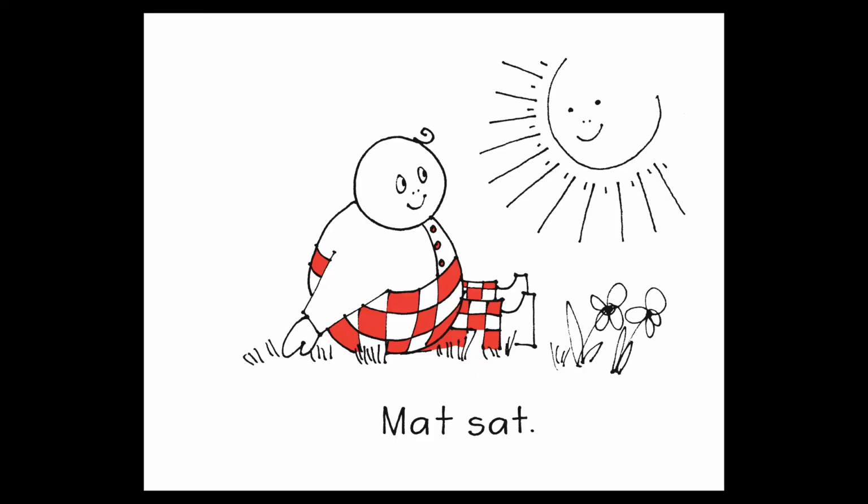And look, here's a new sound. S. You can use your thumb to help cover up the AT and sound out this new word, or if your child is comfortable with sounding out, they can sound it out too. S-at, mat, sat.